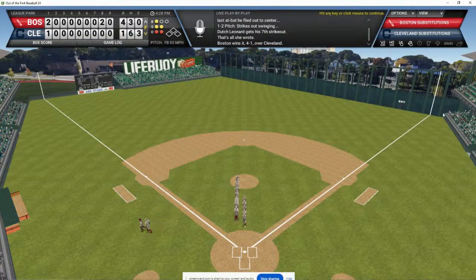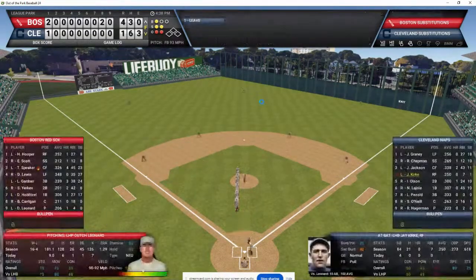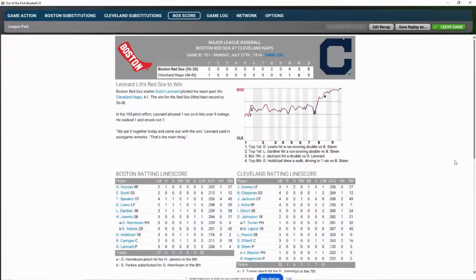As the Red Sox congratulate themselves on the field, let's go to the box score. Red Sox now 56-38. Cleveland falls to 46-45. Leonard lifts Red Sox to a win.